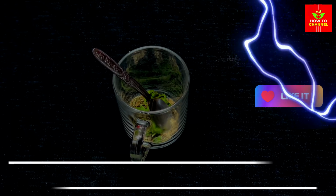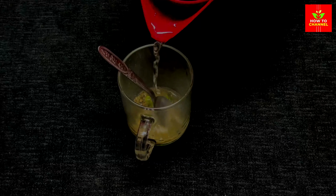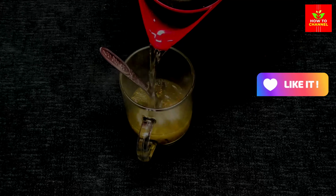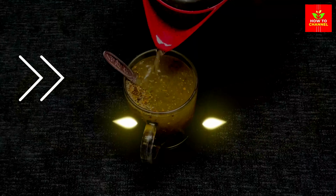Ginger has a long history of use for digestive issues, including stomach pain, nausea, and indigestion. It contains gingerol, a compound with anti-inflammatory and anti-nausea properties.